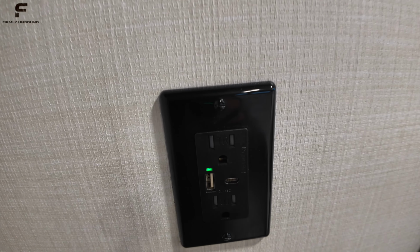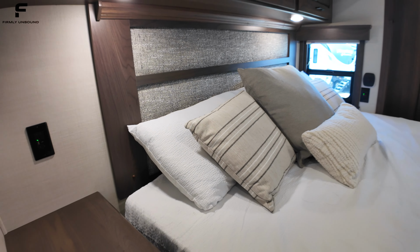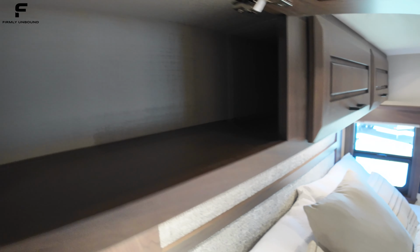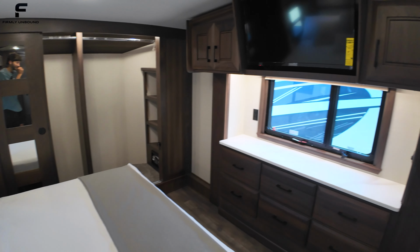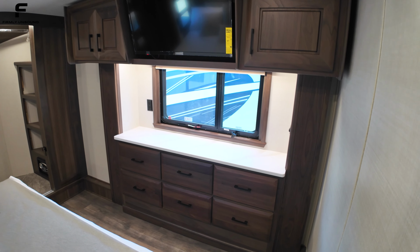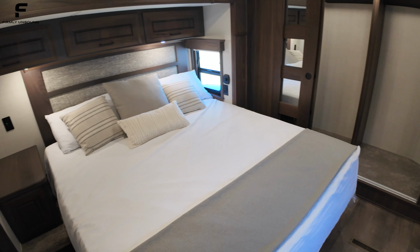USB connections and outlets next to the bed. Nice looking headboard. Storage up above the bed that passes all the way through, no obstructions through there. And then as we go around this way, you have a TV already installed in the bedroom. You can see how it's framed into that space. This is a slide out here, so this is opposing slide outs in the bedroom. You have a slide out on this side, and your bed is also in a slide out.